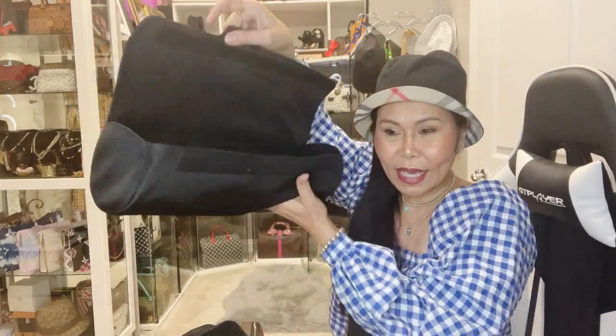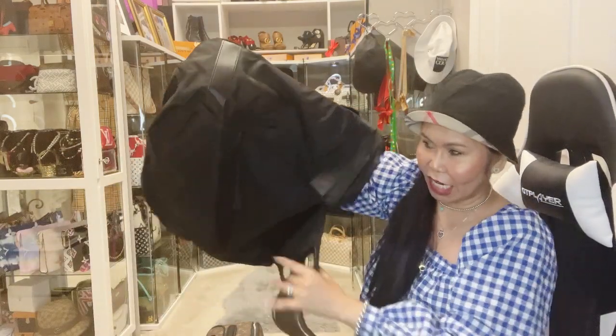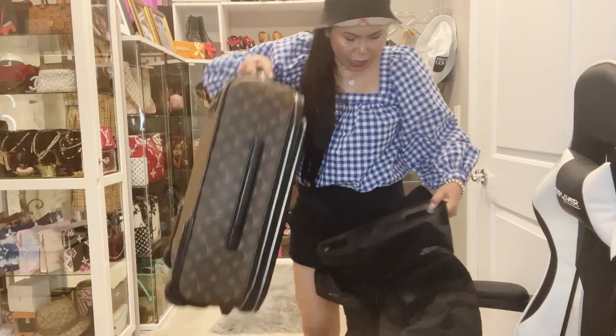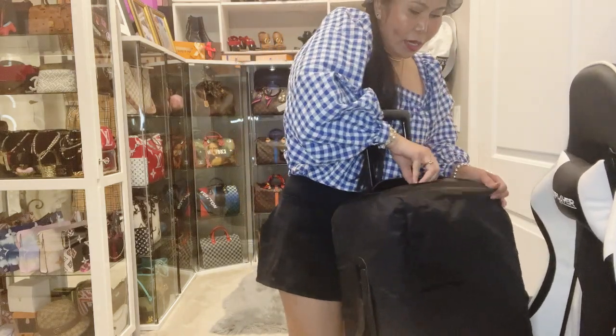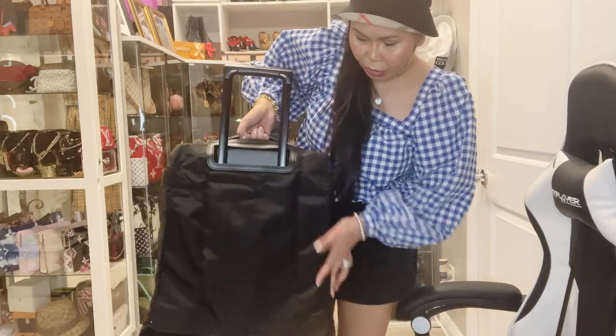So this is the protection or cover of my Pegase 55 business Macassar trolley, and it has a pouch, a bag for the cover. So it looks like that. Now allow me to put my trolley in here. It just simply goes like this, something like that. Here. I did not do this perfectly because it is just to demonstrate how it looks.